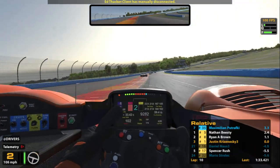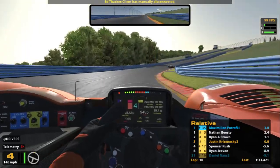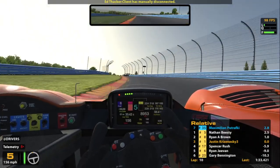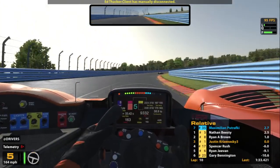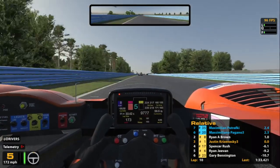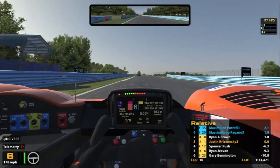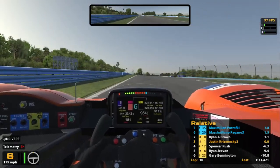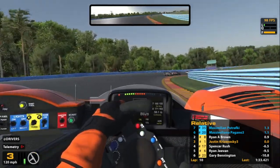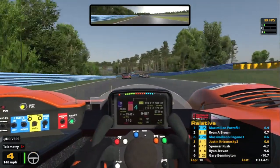Ed's gone, dead. A couple more GTs here that we won't catch before the carousel. Find a way through them in the boot if we can. Nathan will definitely get them before then. Looks like they're both Astons perhaps.